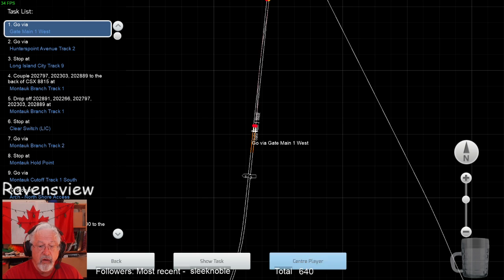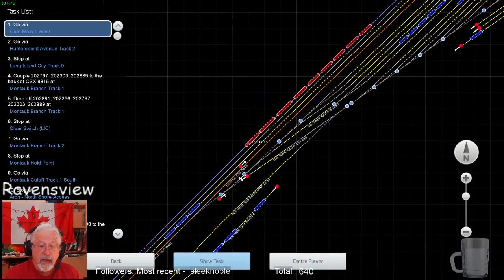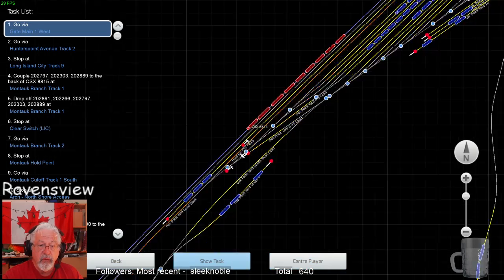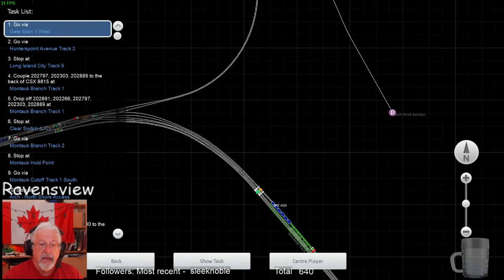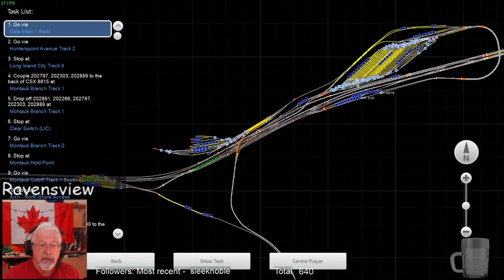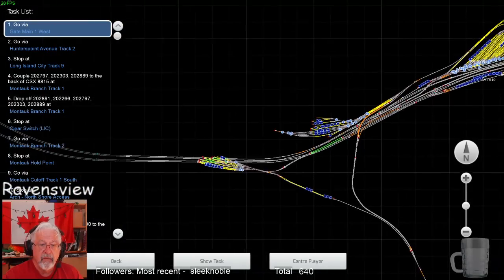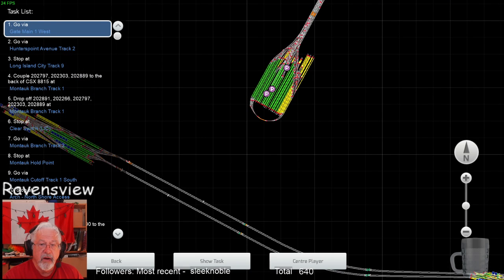Okay, so I am here, and I have to go via Gate Main 1 West. And then I will be eventually getting into some yards, and into the station. Good fun. This is fun. I've gone around here.